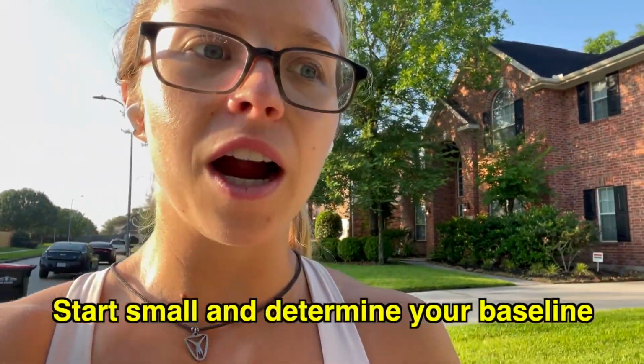If you're currently thinking about setting a step goal for yourself, I would recommend start small. Figure out what your baseline is. Set an attainable, achievable goal. Hit that, get comfortable with that, then bump it up. And 10,000 steps is a good minimum for me.